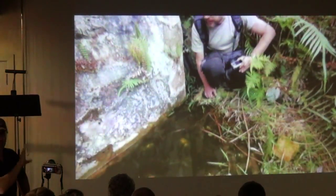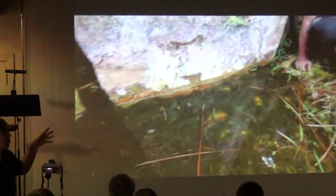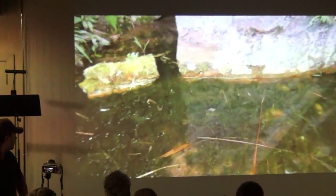Sulawesi is different. It's a different thing. But Caridina from China, like 17 to 22 degrees.